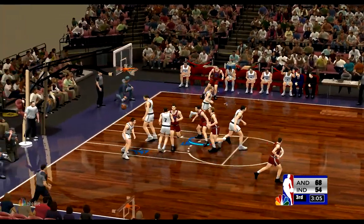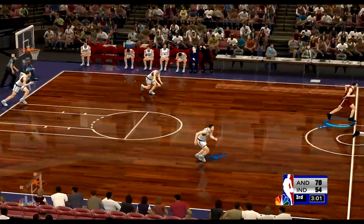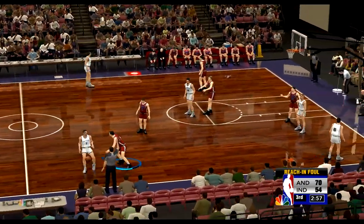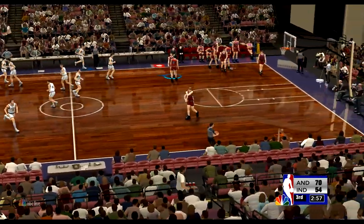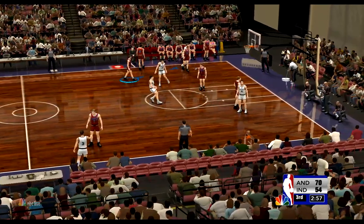Number 5. From down in the low post, it goes. Man, offensive execution has been the story here. Just playing beautiful basketball. And guys, you can see it in their advantage in field goal percentage. I mean, you get high quality shots, you're usually going to shoot well. They're playing outstanding basketball. So both teams changing it up here.